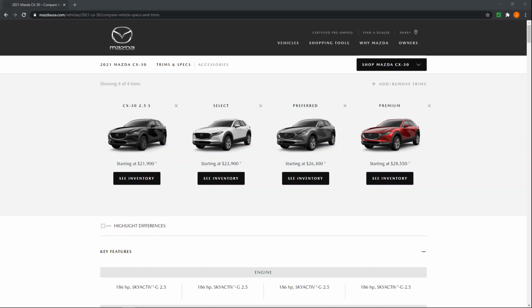So the CX-30 comes in 4 different trim levels. Starting all the way on the left here, you can see our 2.5S. That's going to be the base model, the lowest trim that you can get, the cheapest starting price, obviously. Next, we're going to go up: Select, Preferred, and Premium.